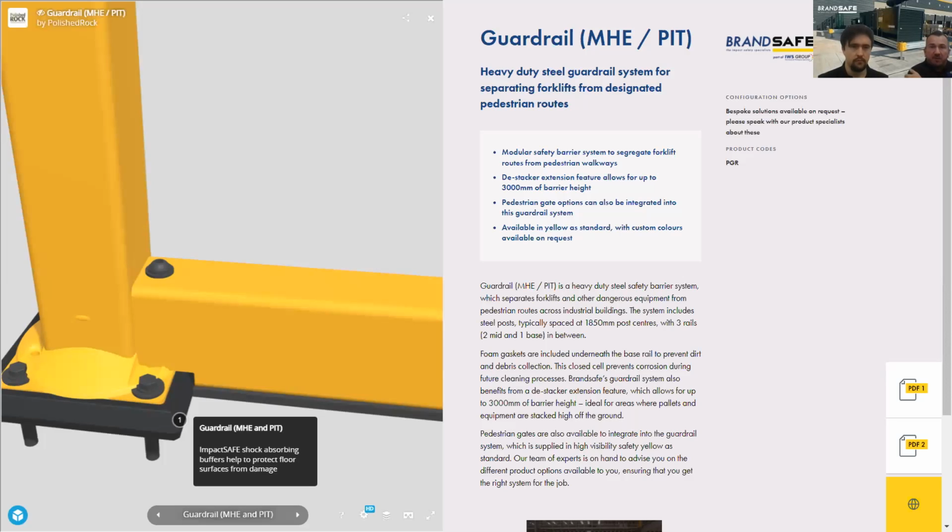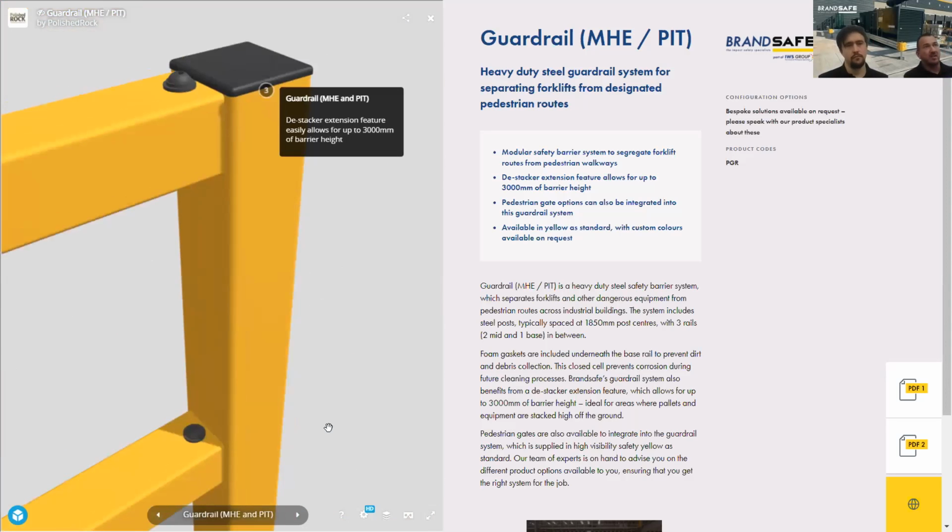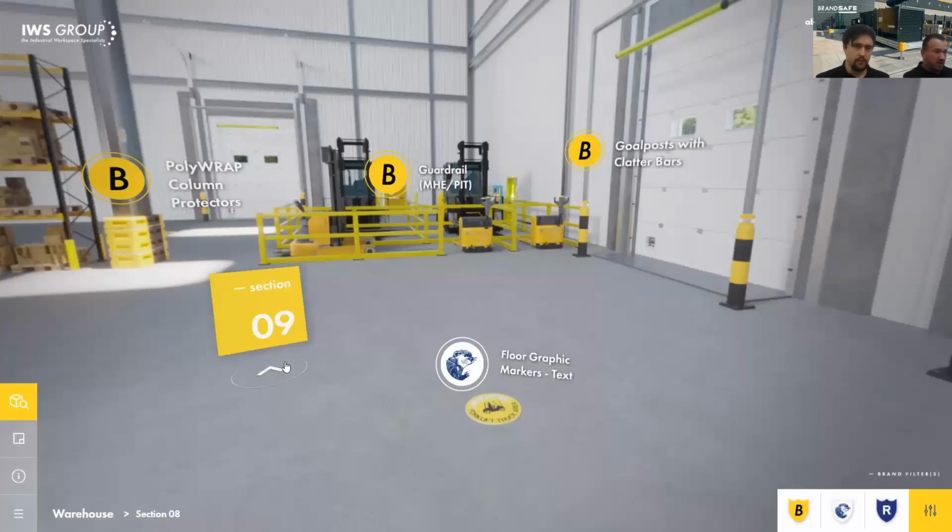There's also a destacker function to allow you to make these barriers higher, and we do see that in quite a lot of our client sites where they want this to act as a function when pallets are perhaps double stacked, to create safety in that circumstance as well. Standard colours are yellow, but again, we can do custom colours on request, and that's pretty much it for the guardrail. So that's moving on to section 9 now.